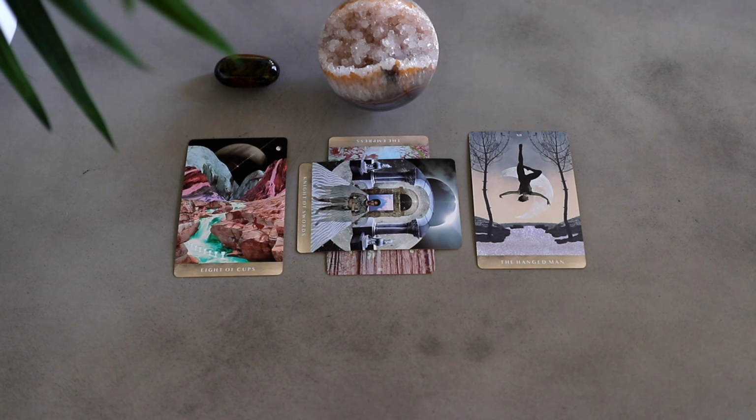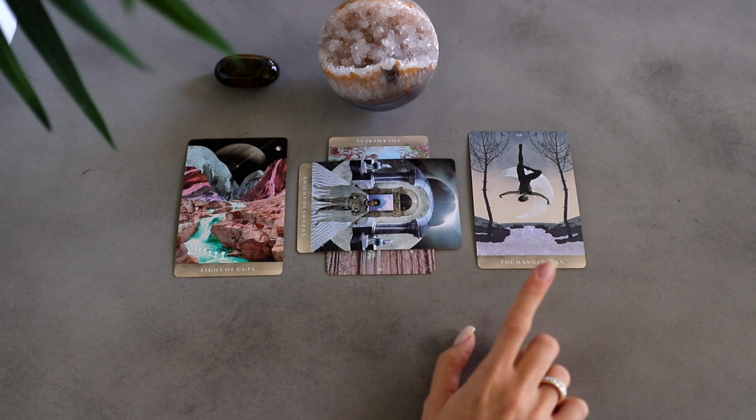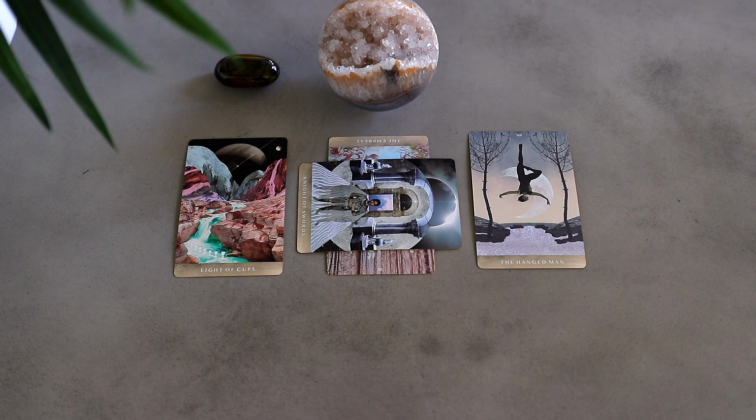But this isn't mental. This isn't in your mind. That's why the Knight of Swords is the one that's blocking it. The Knight of Swords, any sword cards, are about communication, thoughts, thinking, the mind. So this is all in your mind. You can create this, but for some reason you're feeling, again, stuck. We have the Hanged Man as the outcome over here.